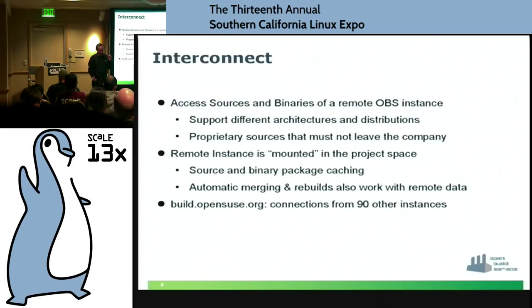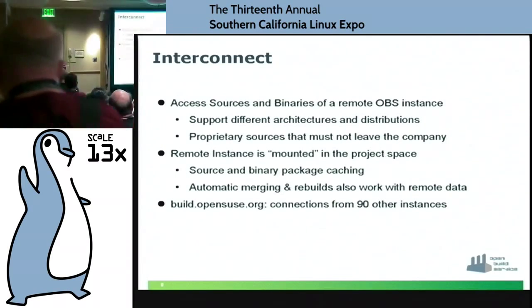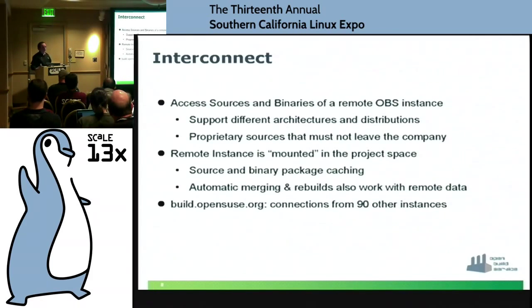So for example, if I have cached or linked to a package on the public OBS, and I'm at my corporate OBS, a rebuild on the remote one will automatically trigger a local rebuild. So you have perfectly consistent binaries and perfectly consistent dependency resolution. For example, if you change glibc, every package that depends on glibc is automatically rebuilt. There's nothing manual. It's all automatic.